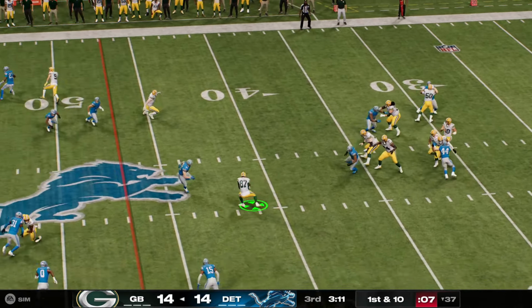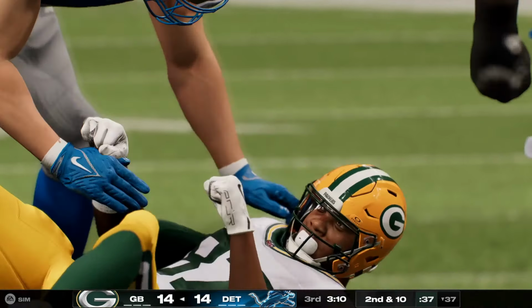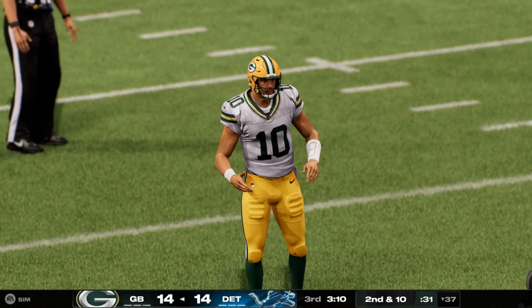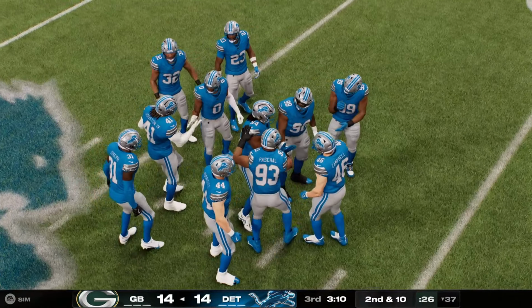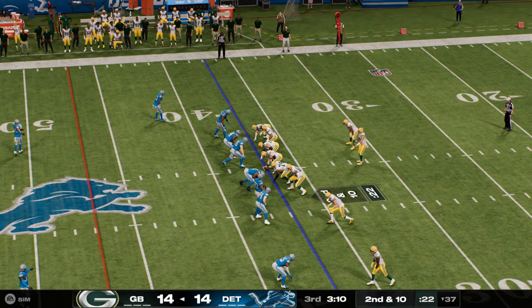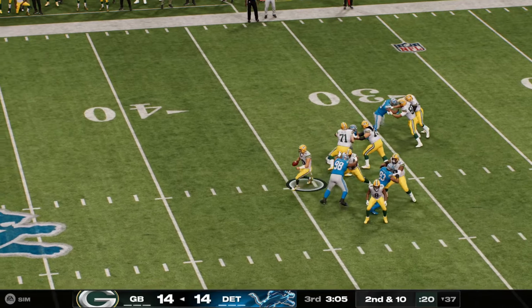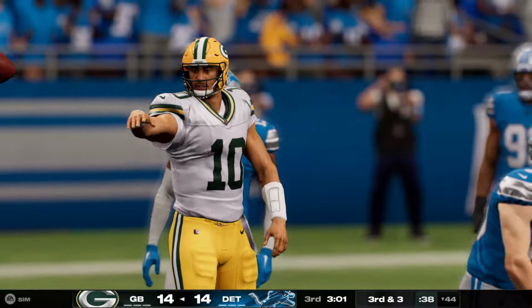Love looking to throw it. And that is incomplete. Oh, the coverage a little too good there, and it's second down. That's an excellent play by the defender. He diagnosed that one, closed quickly, and helped force the incompletion. Third quarter, all tied up. This is 2nd and 10. Play action this time with Love. Give him 7 there on the tuck and run, and they're in better shape now for third.